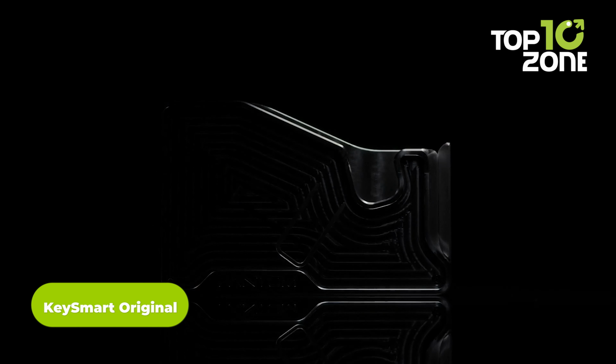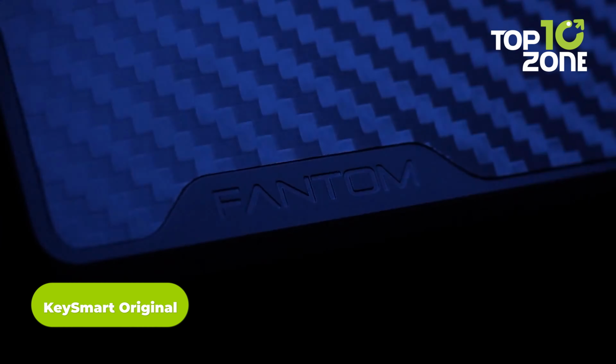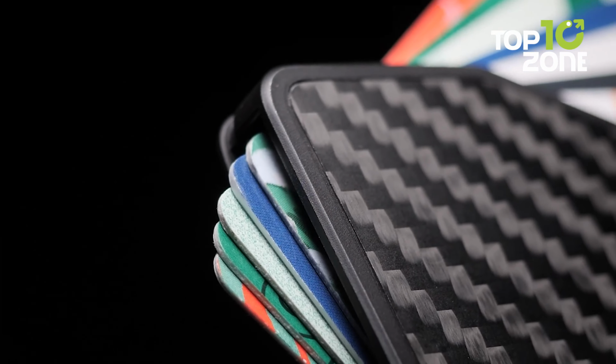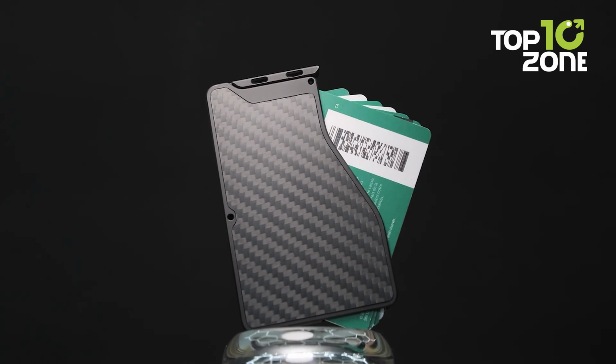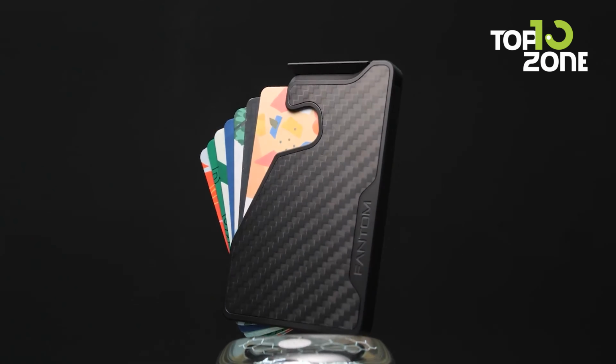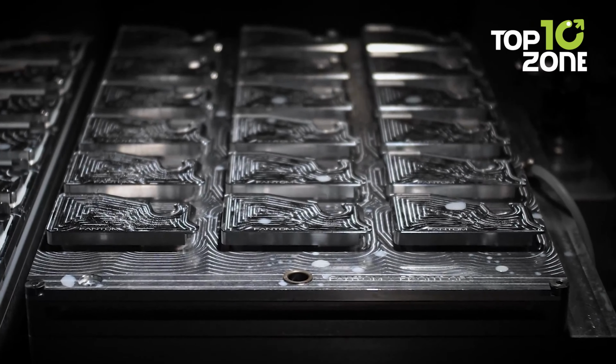Phantom X is the most innovative and minimalist wallet we've found so far. With its compact and modular design, this wallet offers a space-efficient solution for storing all your essentials right in your front pocket. From cards and cash, to receipts, coins, business cards, and even keys, the Phantom X can accommodate it all. When it comes to style, the Phantom X doesn't disappoint.